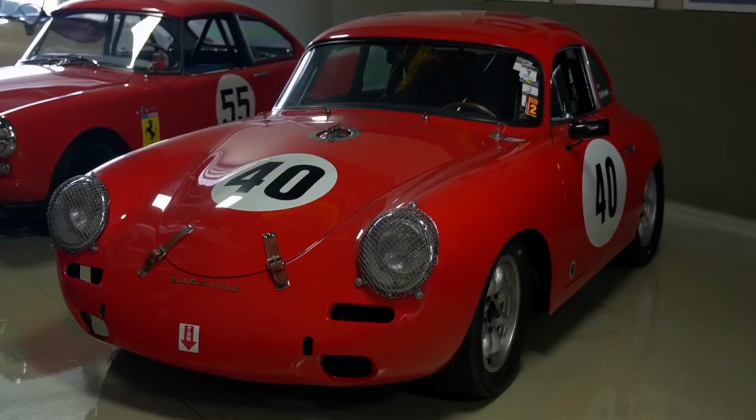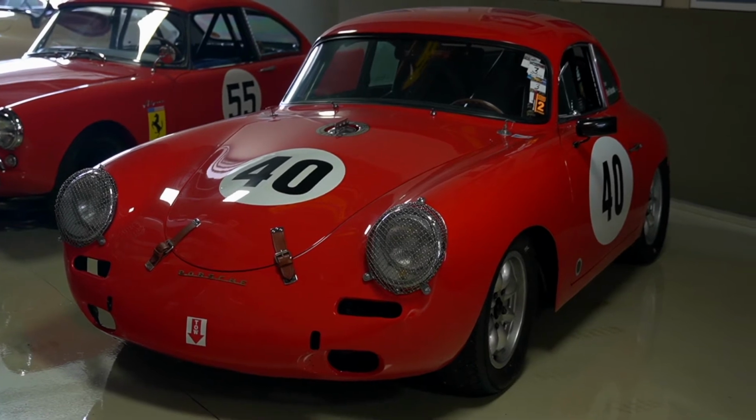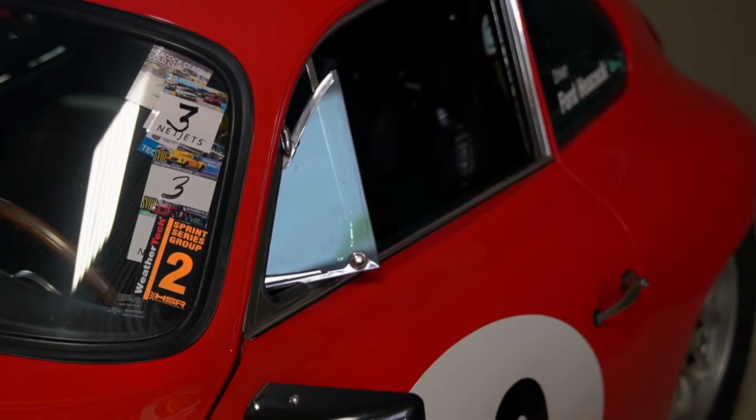As we move down the row of cars here, the Porsche, let's get that right. Let's move on to this and tell me the story behind this. This is obviously a full-on race car. I see a roll cage in there and everything.